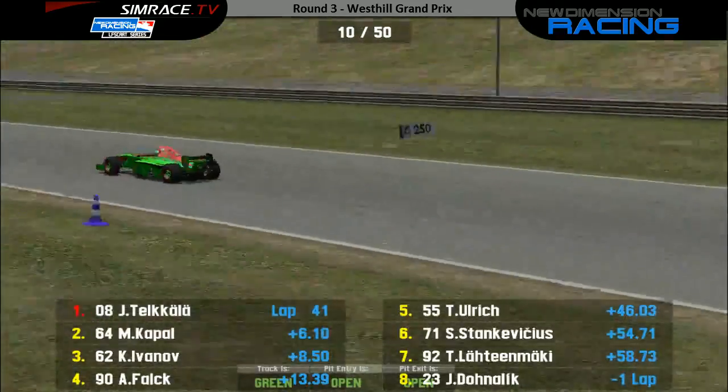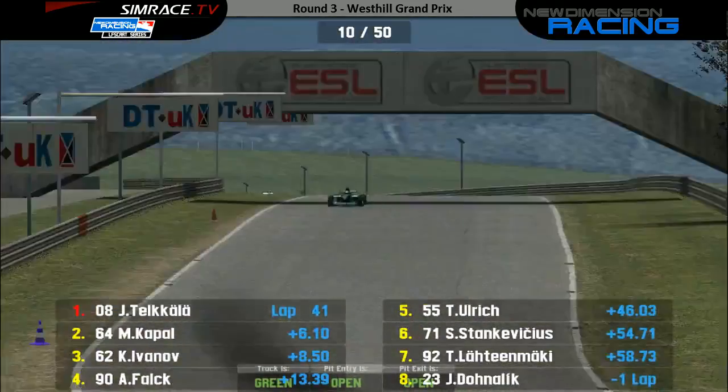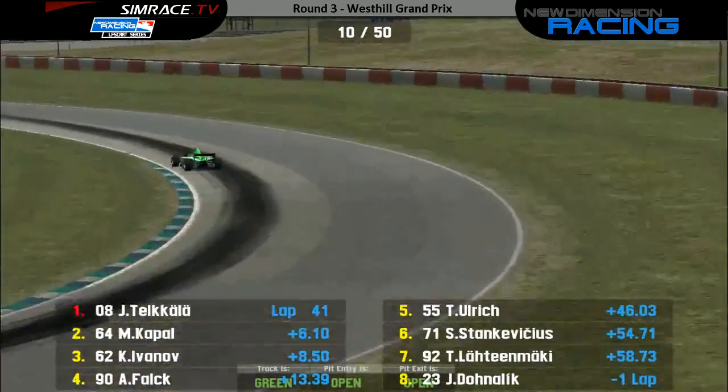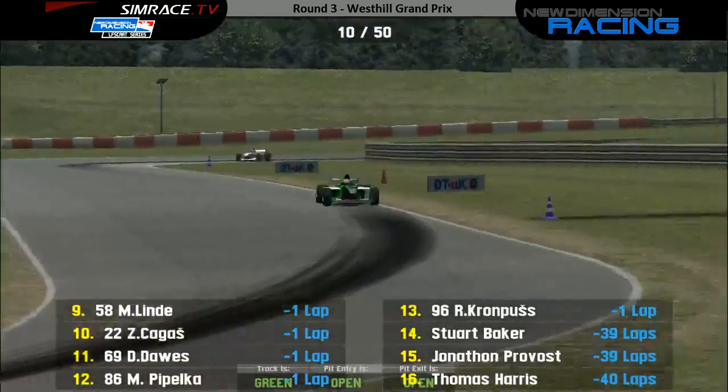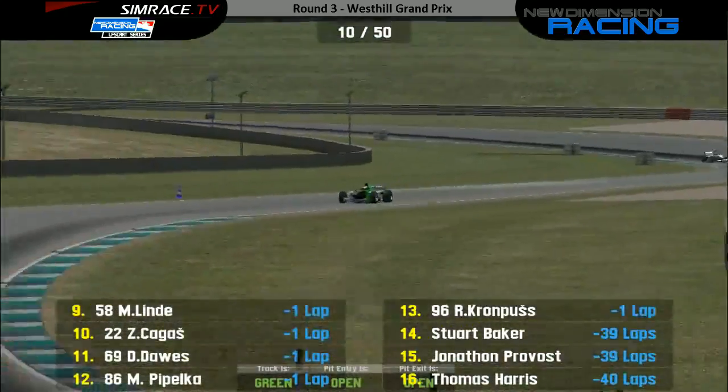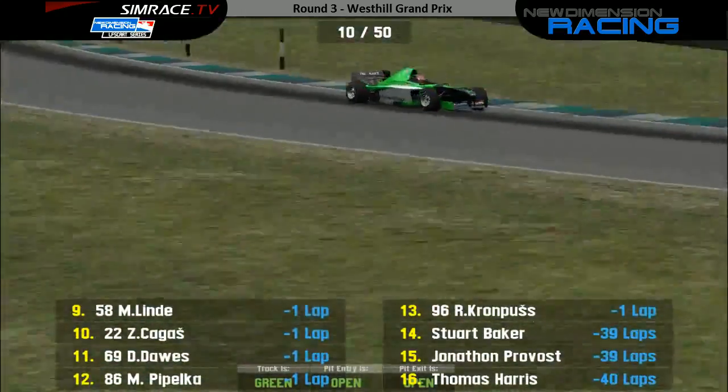Thorsten Ulrich has just done a pass of pit lane. You have 3 laps to serve a penalty from the time of issue, so he has 2 more in. Let's hope he's aware of that one.